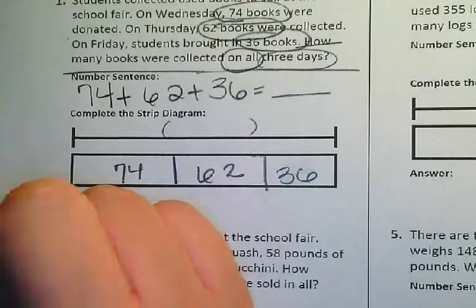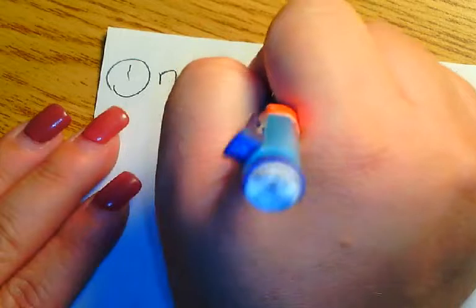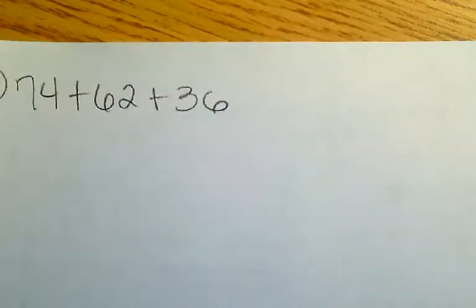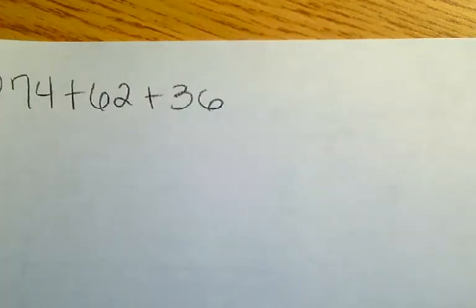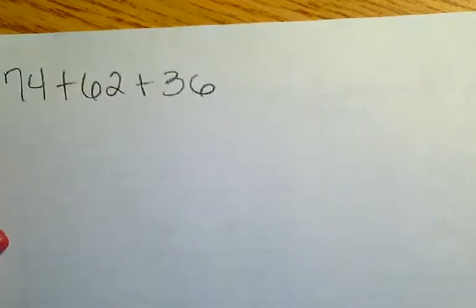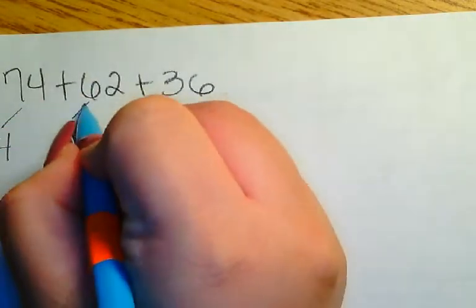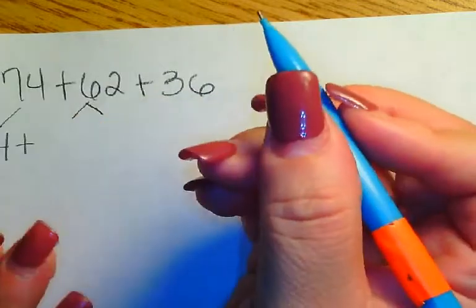Okay? Answer. I'm going to want the answer here, but this is what I want to see. We're going to go to the back of the handout. You're going to write number 1, and we're going to work it out. The numbers were 74 plus 62 plus 36. I want you to add them the way we've been breaking it up. We keep our first number, which is 74. Break up 62. What can it be?